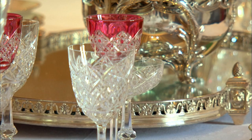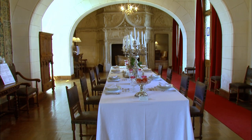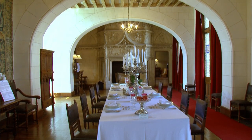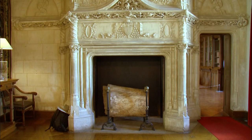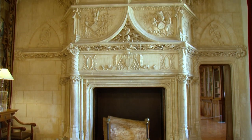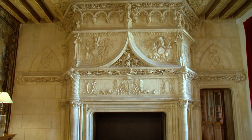The princess, who admired Catherine de' Medici, regularly brought artists and intellectuals from Paris in her private train. She had parties and receptions and led a life of luxury. In this room, she held performances of shows by the Comédie Française and the Opera of Paris. She invited Sarah Bernhardt, Marcel Proust, and the composer Francis Poulenc.